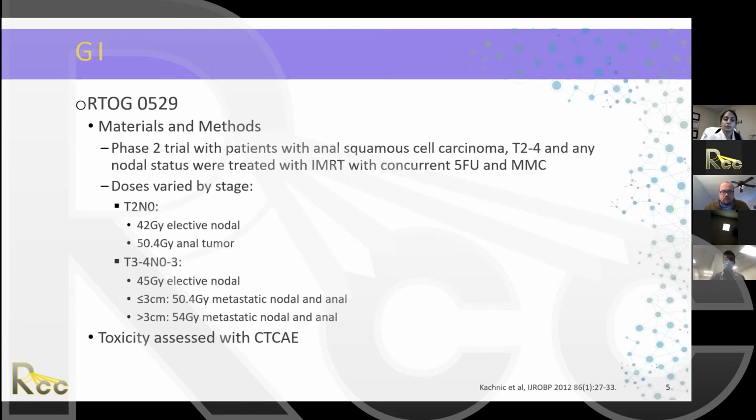This is a trial that I'm sure many of you are familiar with, RTOG 0529. It was a phase 2 trial with patients with anal squamous cell carcinoma, T2 to 4, and any nodal status. And these patients were treated with IMRT and concurrent 5-FU and mitomycin C. The doses for radiation treatment varied by the stage. So if patients were clinically T2 N0, they received 42 gray to the elective nodes, 50.4 gray to the anal tumor. And a simultaneous integrated boost technique was used in the treatment of these patients with the IMRT.